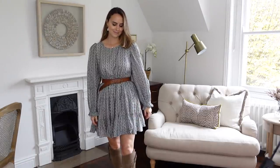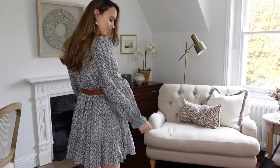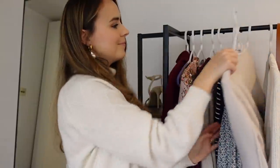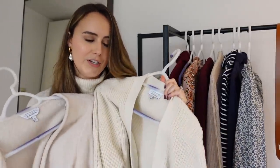But actually tied in with a lovely thick belt, it really pulls you in at the waist and then just kind of flows off at the hip, which I find really, really flattering. Has a puff sleeve again. Love them, just love them. And then the next two are very similar. Very, very similar from the same company. Wear them all of the time though.